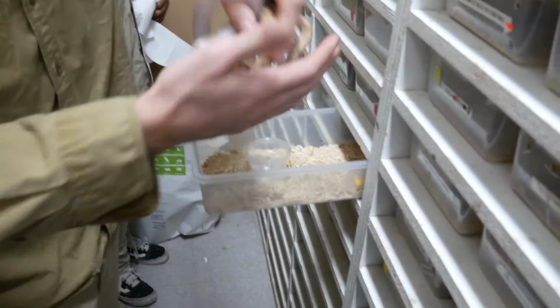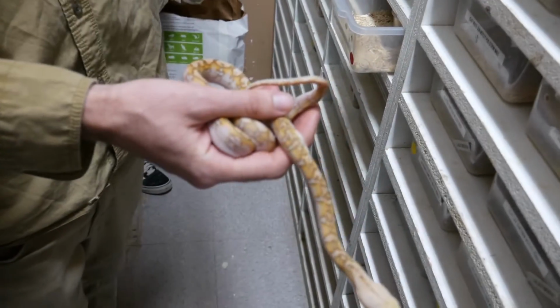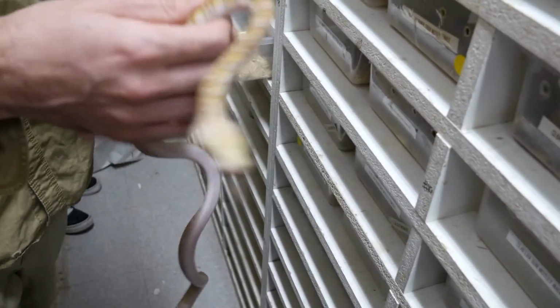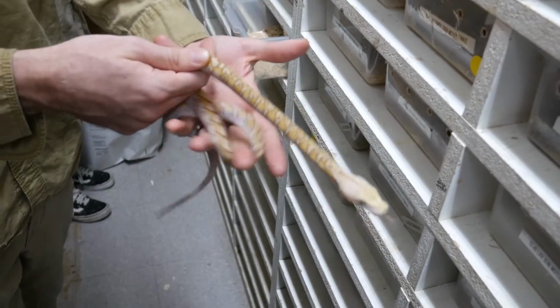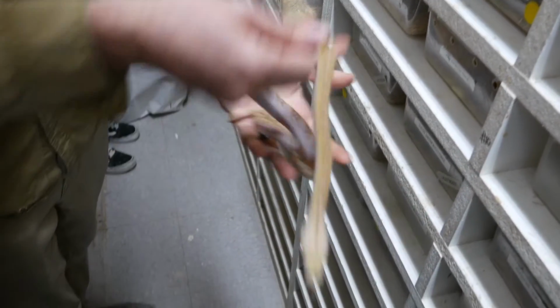Oh wow. We were just talking about snow. So this is a purple snow. Now, a snow is an anerythristic albino. What the anery does here is remove all of the red pigmentation out of the animal, which is why you see no orange and high whites on her, which is why they call it a snow.